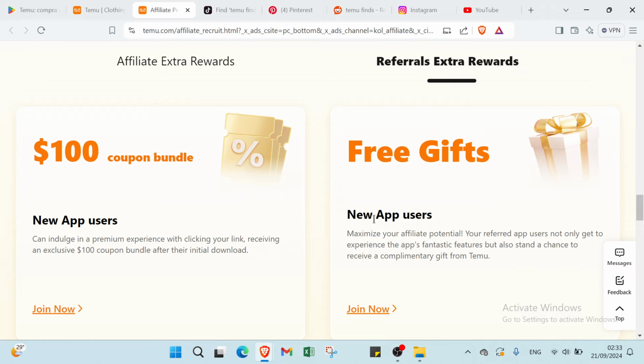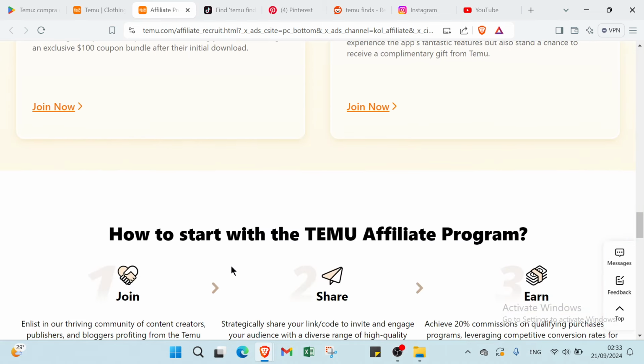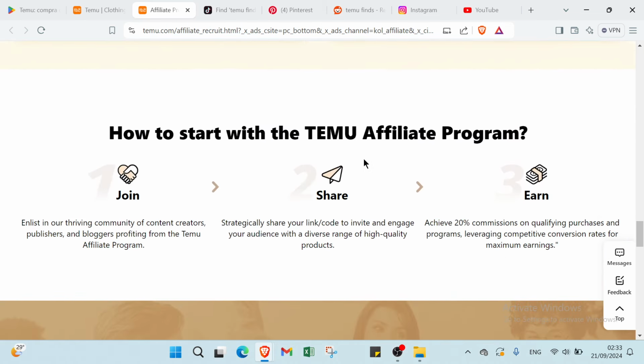Then you have your free gifts. New app users maximize your affiliate potential. Your referred app users not only get to experience the app's fantastic features, but also stand a chance to receive a complimentary gift from Temu. Then we have here how to start with the Temu affiliate program.